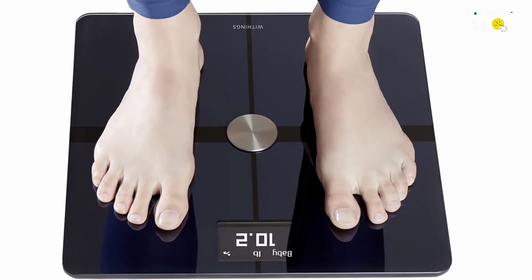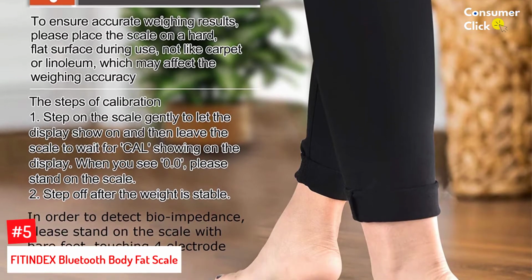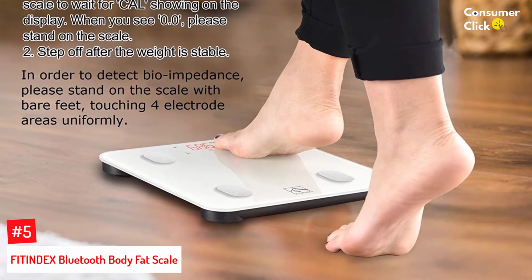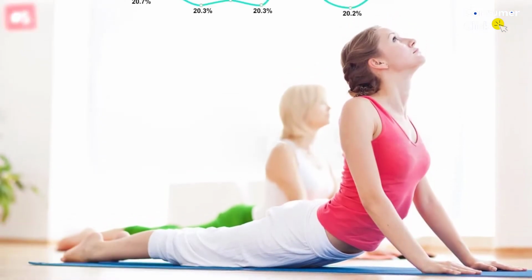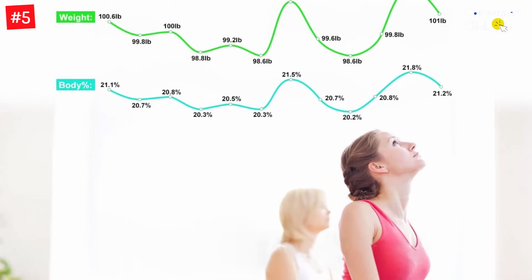So, let's dive into the video. Number 5. FITINDEX Bluetooth Body Fat Scale. FITINDEX's Bluetooth Body Fat Scale did an incredible job with the tests we gave it. The scale was off by just 0.1 pounds in both our comparison test and our dumbbell test. So it proved to be the most accurate scale in this bunch.